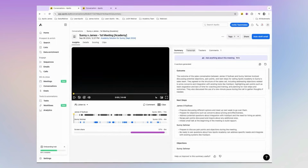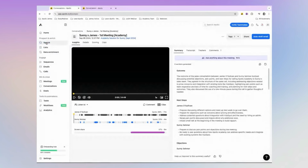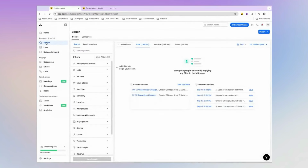Let me show you the keyword trackers real quick, just because I saw some folks talking about that being genius. I agree. It wasn't something I set up myself. But when you go to search, if you want to take advantage of this, and you'll kick yourself if you don't set this up for in the future.